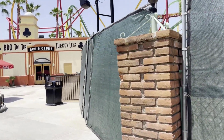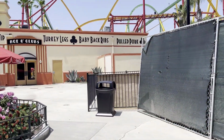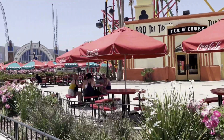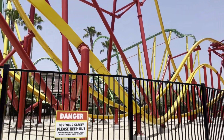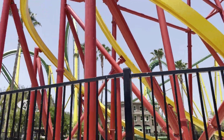So it'll be interesting to see, but that's kind of what my thoughts are over the next couple of years for this park. We're actually going to have a video in the next couple of weeks, speculating what we think is going to be coming to all of the Six Flags parks. So stay tuned for that.